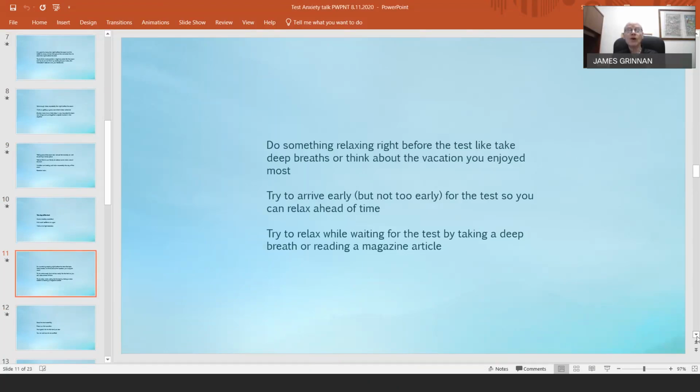So we talk about deep breaths. You also might want to read a magazine article. You might want to think about a vacation you enjoyed. They call this visualization. I like to imagine being on a lake. I like to go to the lake. Sometimes I fish. Sometimes I'll get in a canoe or something and then paddle around. Or some friends of mine ski. I have a picture of a lake scene I like. Thinking about something, a vacation you like, can help relax you.